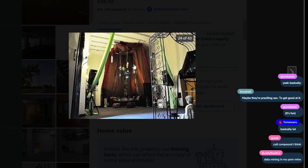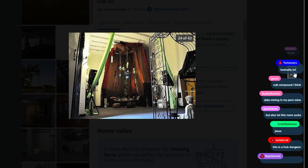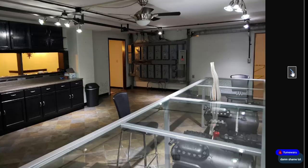And same room, I think, turned around and facing toward a corner. Once again, I can't really zoom in on this too much. This is about as big as we can get it, honestly, because OBS doesn't really let me zoom in on this stuff very easily. Fuck dungeon, you think? Very peculiar doorway, but not the least of our concerns. So here's something else. This is a kitchen or a dining area. There are some sort of motors down here underneath where you eat.